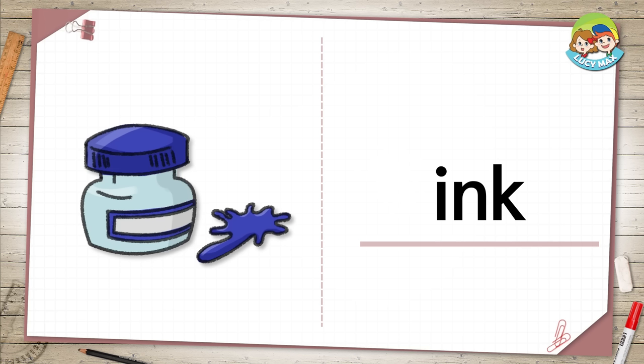Ink. Ink is the stuff you see in a pen. It can be many different colors. In the picture, you can see ink. What color is the ink?